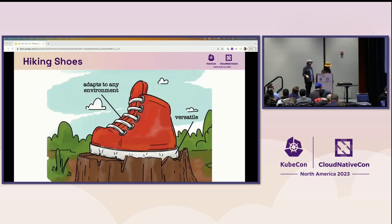WASM was originally designed for the browser. However, like a good set of hiking shoes, WebAssembly is versatile. It is not uncommon to find WebAssembly in serverless, plugins, embedded, and cloud environments.